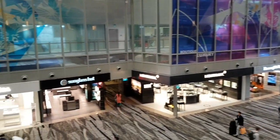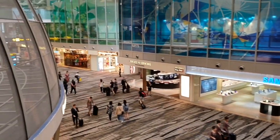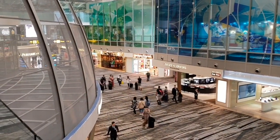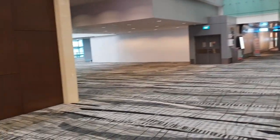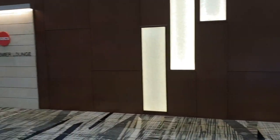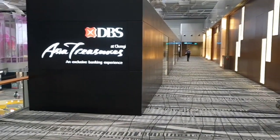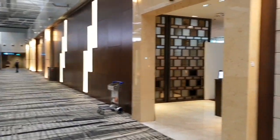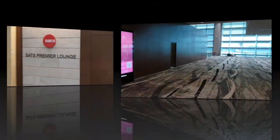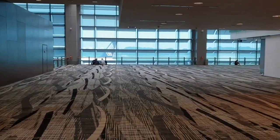That's normal standard Terminal 3 shopping, and then just get the escalator up to the mezzanine as it's called, or level 1 maybe. And this is where you'll find the majority of your business class lounges at Terminal 3. That's the DBS lounge. Again, Sats Premier.